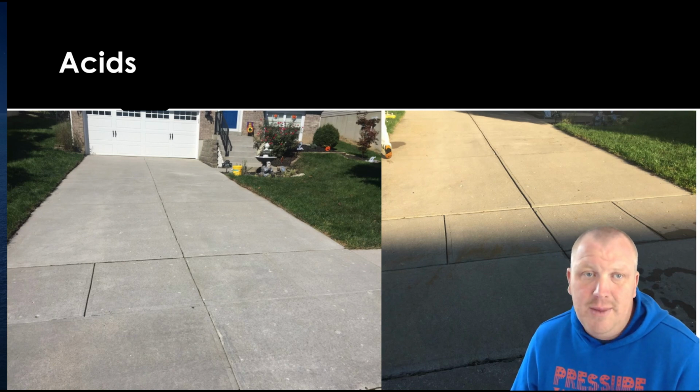Again, we have to be careful with them, though. They can be very dangerous, and that's one thing: make sure we're wearing eye protection, make sure we're wearing a respirator, make sure we're wearing gloves. If it gets on you, you got to get this stuff off of you. Acids can be very, very dangerous. But we can use them for ourselves.